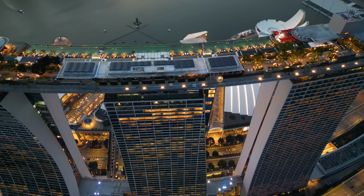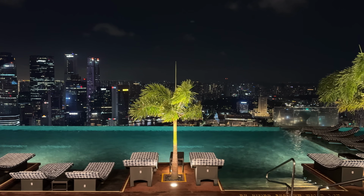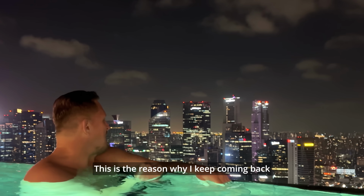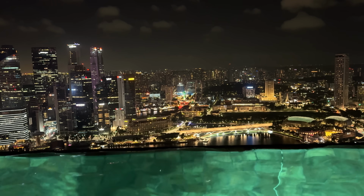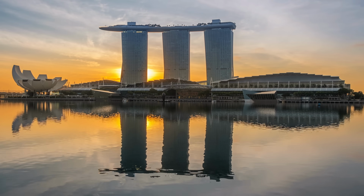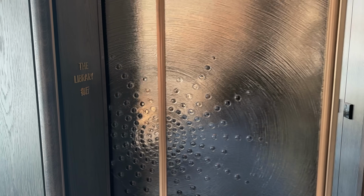I wouldn't sleep well if I kept this from you, so I'm gonna show one last beauty before we go to bed. This is the reason why I keep coming back. See you at breakfast. For these suites, you get different separated spaces for breakfast. Our place is the so-called library.